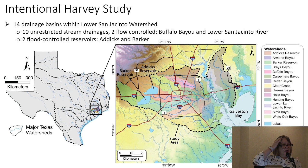But we also needed a quantitative measure of how much sediment moved through the city. So we used LIDAR. LIDAR is data to give us a DEM, or digital elevation model of the city. We were able to get LIDAR for 14 drainage basins and the flood-controlled reservoirs, Addicks and Barker, pre and post Harvey. So the post-Harvey LIDAR was collected immediately after, in part by the state of Texas and in part by FEMA, came in and did these. This is aero geophysical data. The LIDAR surveys were shot immediately after.